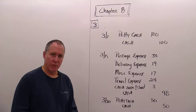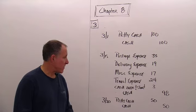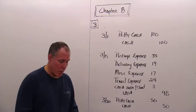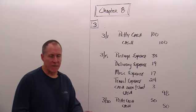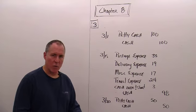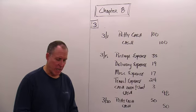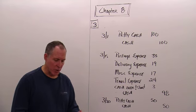If you were to take the 35, the 19, the 12, the 24, and the 5, and add those up, we would get $95. Now, there are $100. So if we have $95 of receipts and we had a total of $100, we would expect to have $5 in the petty cash fund at this point in time. Let's take a look. It says the fund was replenished on March 15th when the fund contained $2. Now, we would have expected 5, but there's only 2.